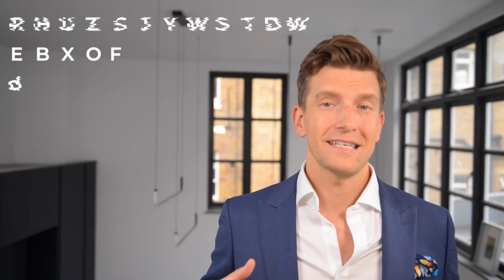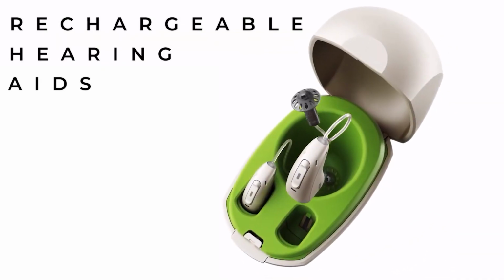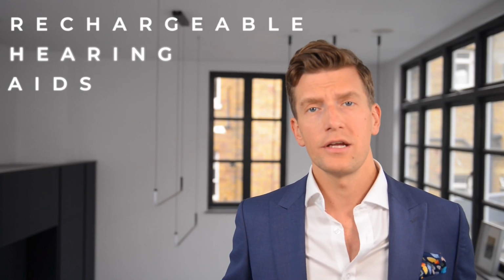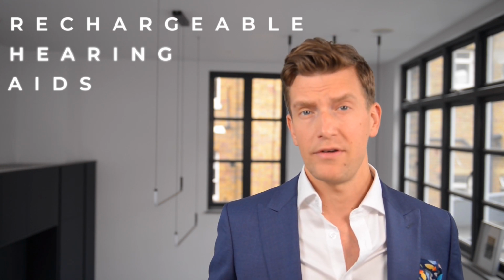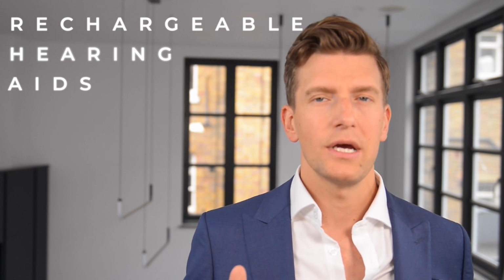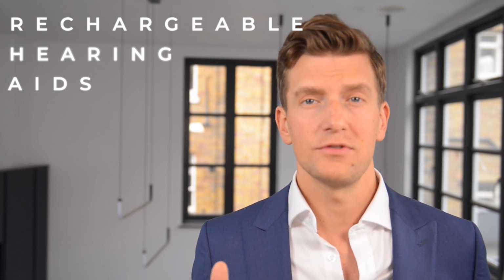Phonak Paradise has a rechargeable version of their hearing aids too, which is using the industry standard lithium-ion technology. And what that means is overnight you can put the hearing aids on charge and it takes 3 hours to give them a full charge, and you should get 24 hours of life out of them. This is slightly reduced with the more streaming that you do, but I haven't had any patients come back to me and say that their hearing aids haven't lasted a full day in terms of battery life.